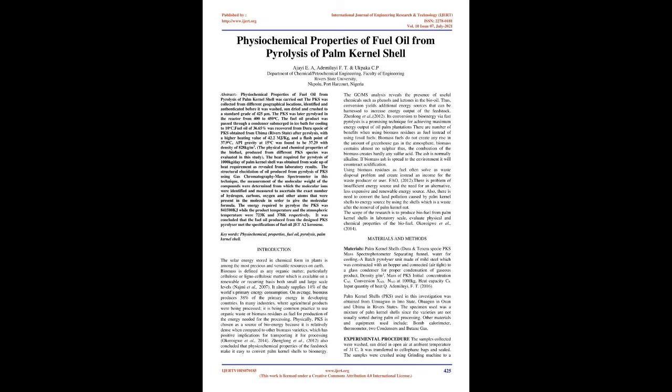The energy required to pyrolyse the PKS was 841,500 kJ, while the product temperature and the atmospheric temperature were 723 K and 378 K respectively. It was concluded that the fuel oil produced from the designed PKS pyrolyser met the specifications of fuel oil Jet A2 kerosene. Keywords: physiochemical properties, fuel oil, pyrolysis, palm kernel shell.